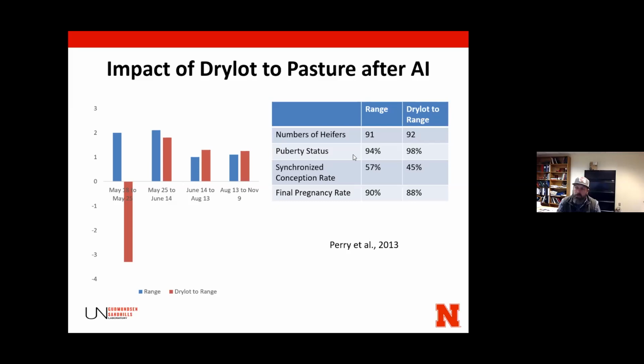Overall, they found no difference in conception rate, or AI conception rate. There was a difference, but there wasn't a difference in pregnancy rates overall. Like I say, you probably missed that first cycle and you're catching them on that second and third, depending on the length of that breeding season. Very similar study, but they looked at this a little differently.